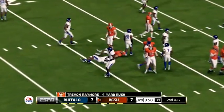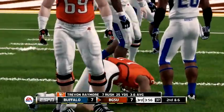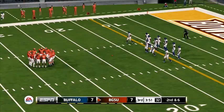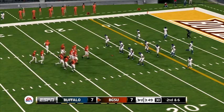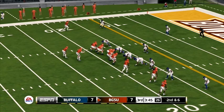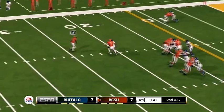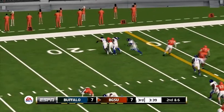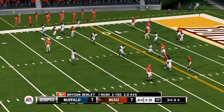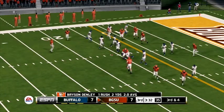Takes it up the middle for a nice run. Call it a gain of 4 yards. That makes it second and 6. From the 18-yard line, second down. And he's tackled at the 16. That's a gain of 2 on the play. That'll bring up 3rd and 4.